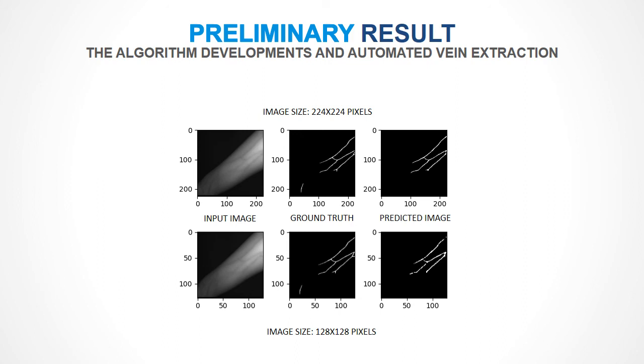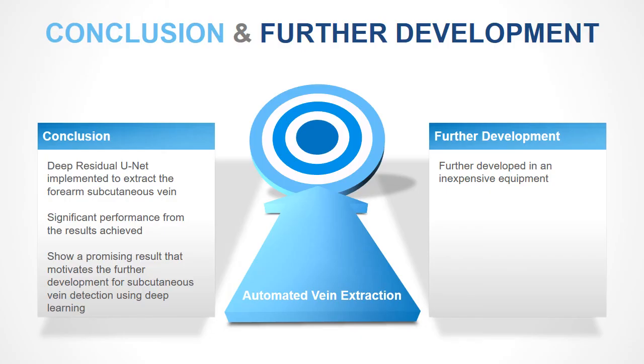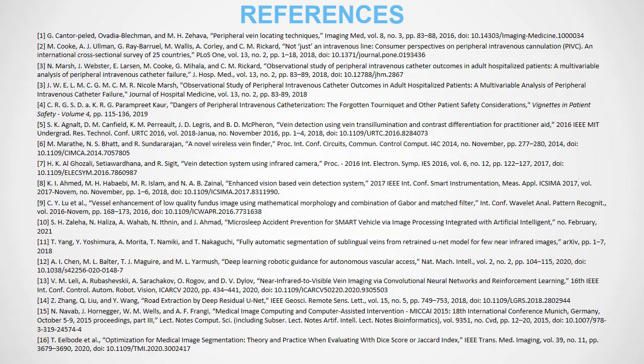As for the conclusion, the project implements a deep residual unit to extract the forearm subcutaneous vein automatically. The model trained in this research has significant performance from the results achieved and shows a promising result that motivates further development of subcutaneous vein detection using deep learning. The project should be further developed on inexpensive equipment to be applied in hospitals or clinics to localize the subcutaneous vein for IV access purposes.